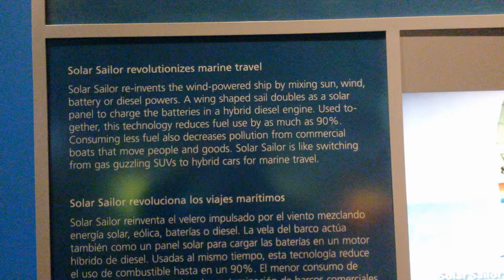Consuming less fuel also decreases pollution from commercial boats that move people and goods. Solar Sailor is like switching from gas-guzzling SUVs to hybrid cars for marine travel.